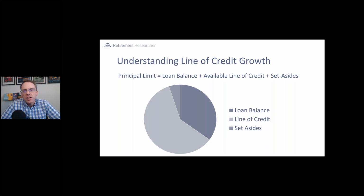Now, this is where, when you hear that there's a growing line of credit, I think the initial thought is, well, that sounds too good to be true. So why does it exist? I think it's just an issue. This program was designed by policymakers. It goes back to 1989 was the initial HECM program. I think policymakers assumed people would use these because they want to borrow funds. And so the principal limit would be loan balance. And we can understand why the loan balance would grow over time.